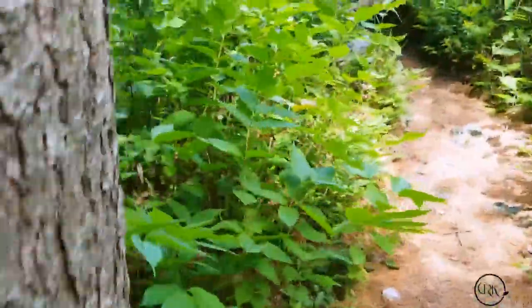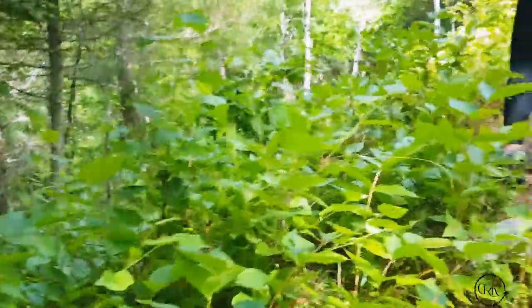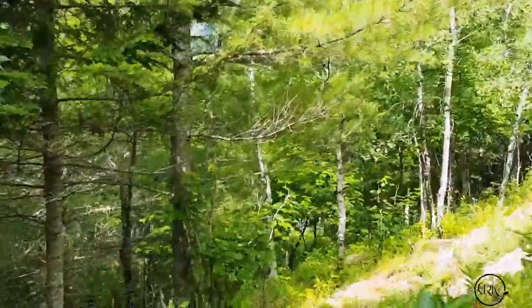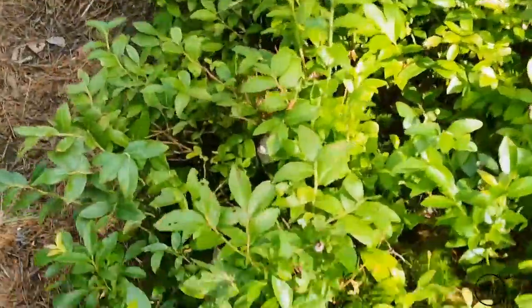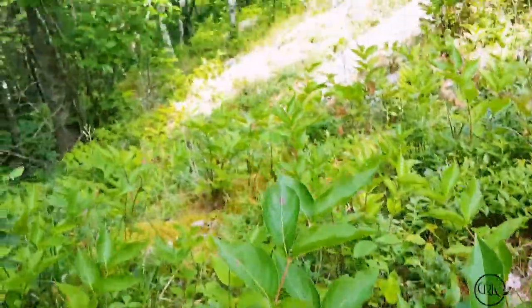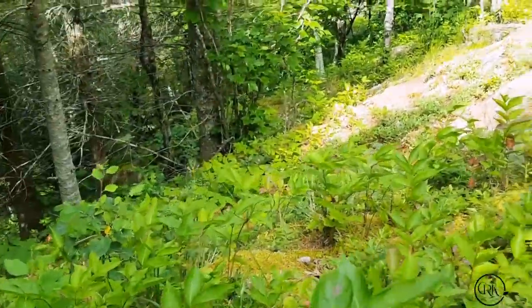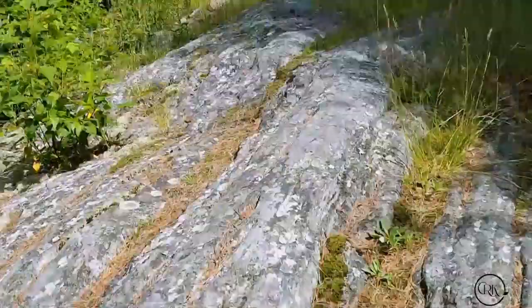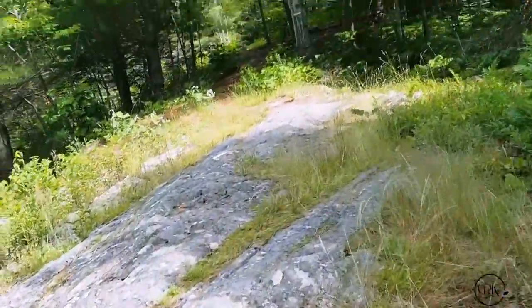Nice little drop. Watch your step, there's a rock. Watch your step, there's rocks poking out of the ground. Yeah, I see it. Thank you, Erica. And these are all blueberries. Look, guys. Blueberries everywhere. They're not ready yet. There's a few that are ready. Pop one in my mouth.